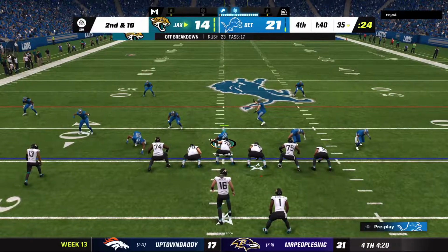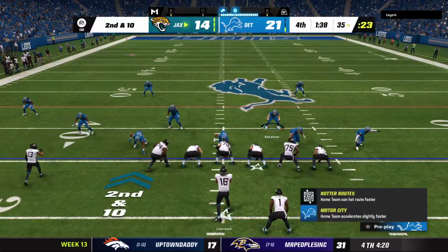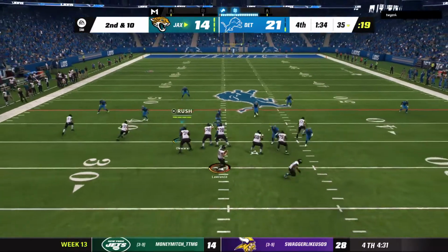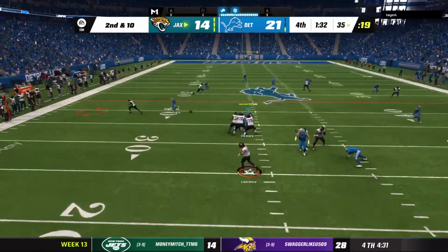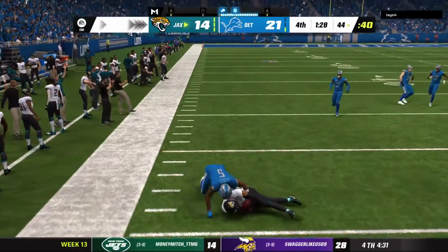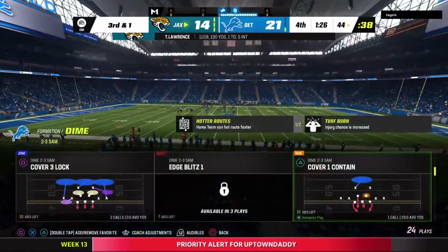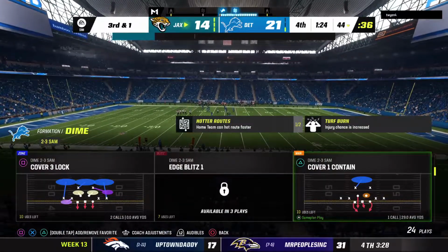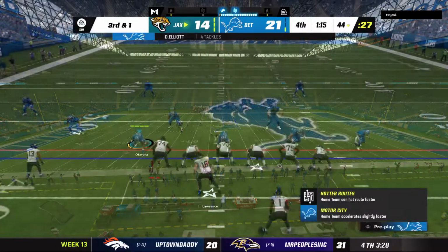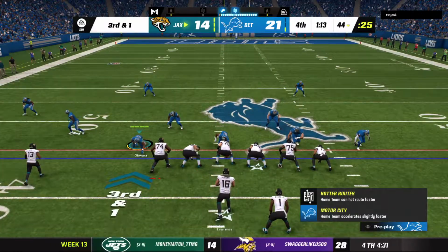Officially nothing on that last run. They'll try again, 2nd and 10. Back to throw, Lawrence. That's caught on the left side by Kirk. 9 yards, not quite enough, and they'll be left now. Good tackle, Elliott. That was some intelligent tackle. Play good game, though, young. Have it clear up.